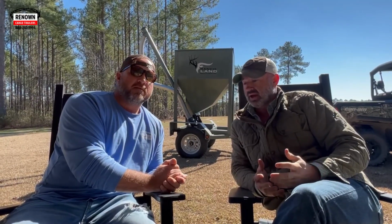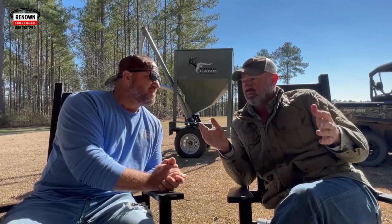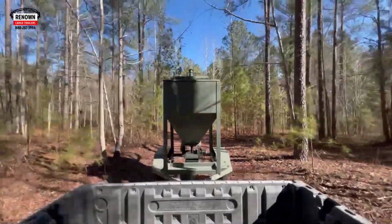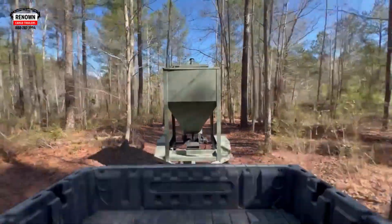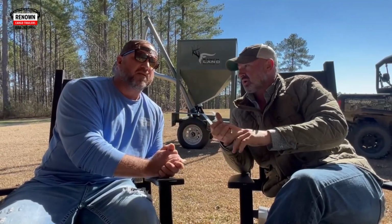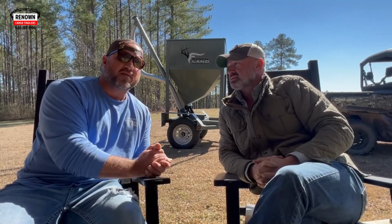One thing that I was lucky enough to think about was I wanted to be able to go into tight spots, and so that's where the smaller unit came in, because we're the same width as a Can-Am. A lot of guys use Can-Am or Rangers or what have you, and we wanted to be the same width and get in those tight holes, and so that's what we can do. We have the auger, we have gravity, and we also have a broadcast feature.